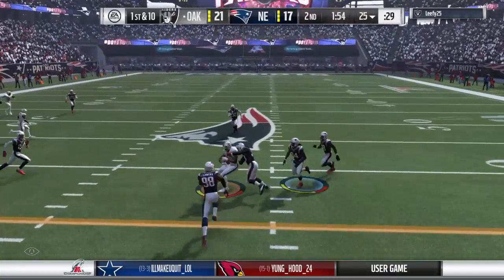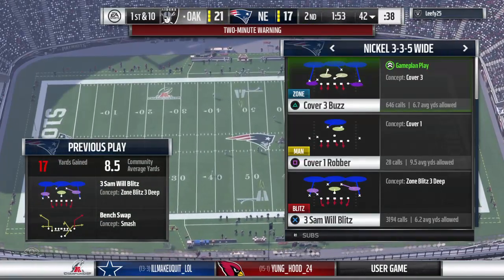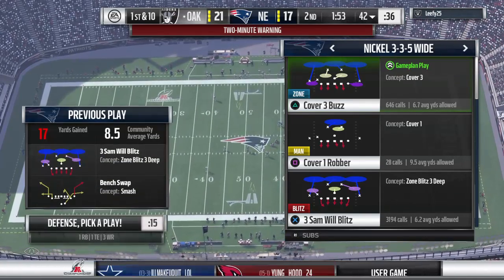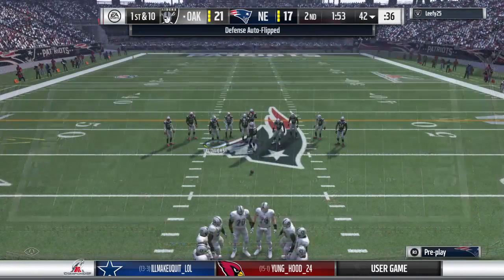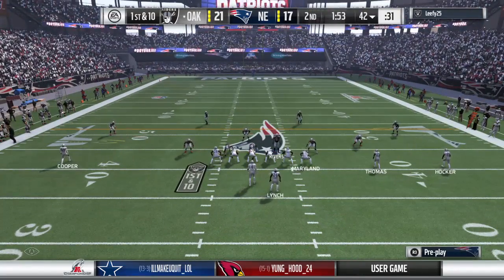Eluding the pressure right. And he's going to hook up with his big tight end. Complete. 1 minute, 53 ticks left to go in this first half. Back with more of the AFC Championship game after this.